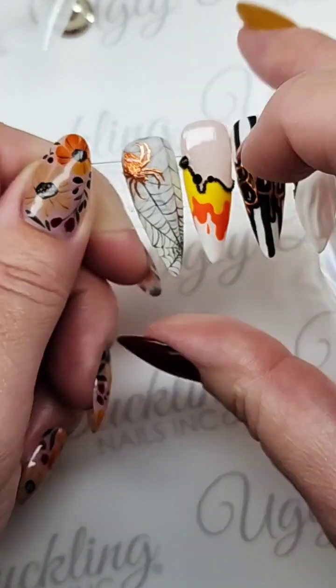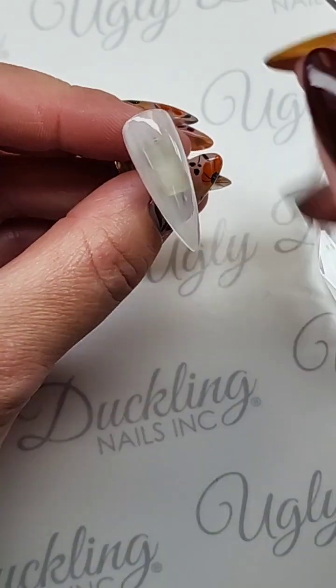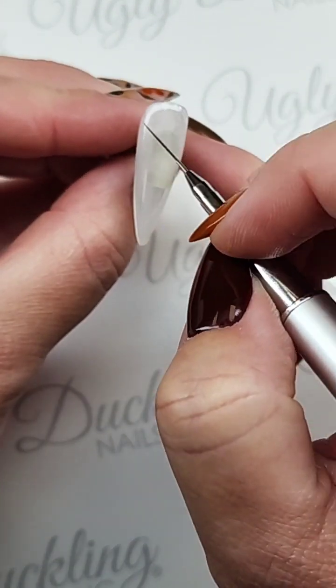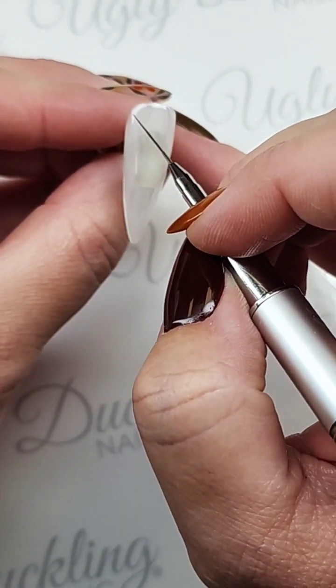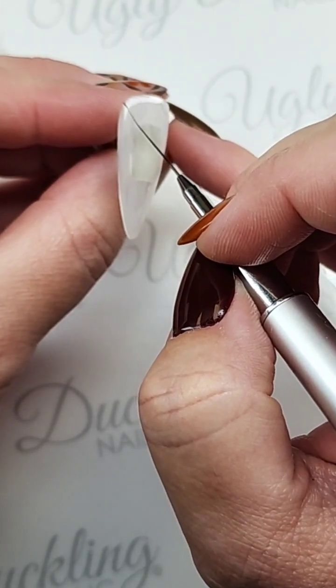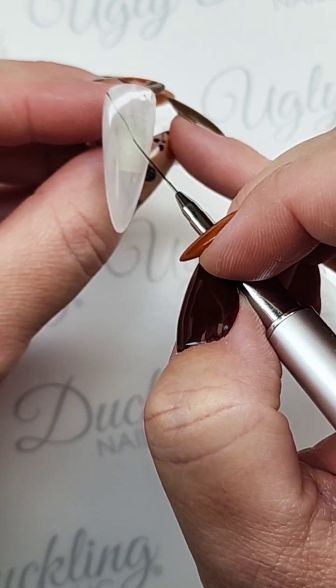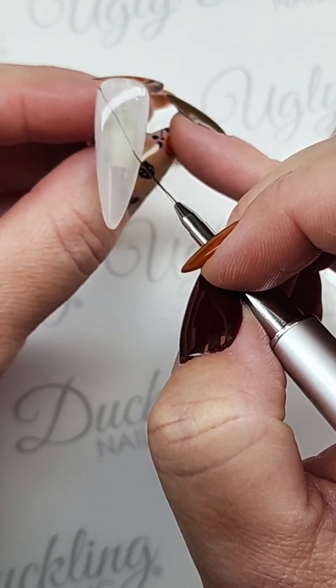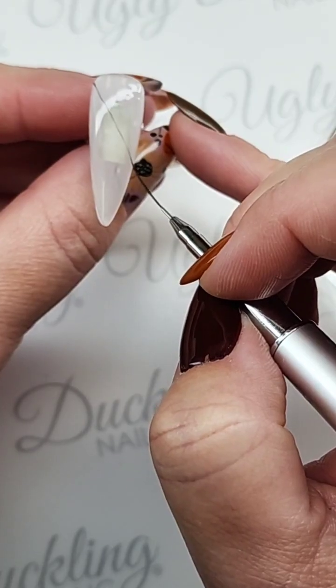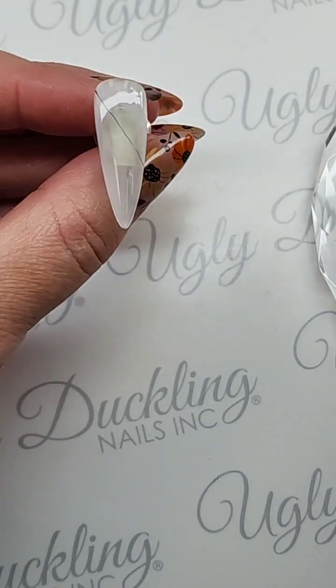So let's start with our first spider web up in that top corner. We're going to lay down one line, and again, the beautiful thing about Halloween nail art is we're not worrying if it's overly straight, or actually I like a little bit of wiggle to it. Do you notice that I'm using mostly just the very tip of the brush, and I'm only using what's on the brush for product? I haven't picked up anything else.